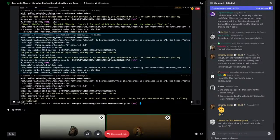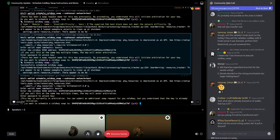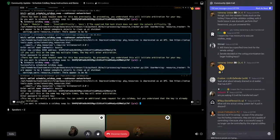What about an already drained wallet that has 0.5 TAO? Good point, Grado. I think perhaps maybe we should lower the limit then for that. That's a very good point, Ella. Perhaps the limit of 1 TAO is too high. Yeah, we can bring it down.